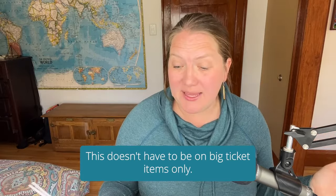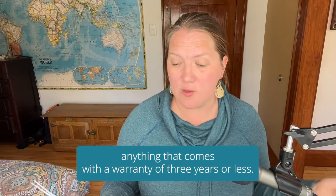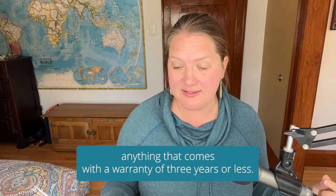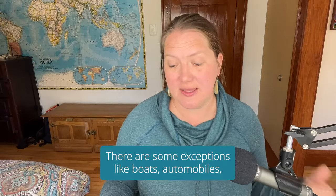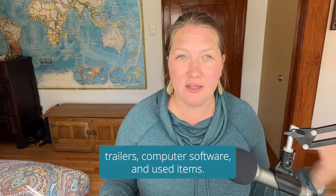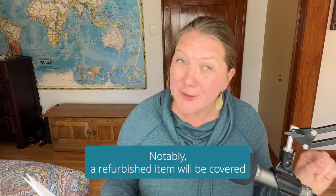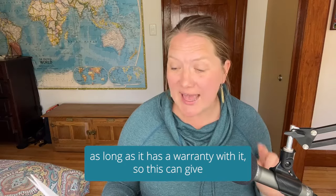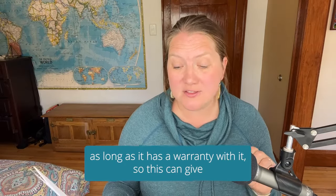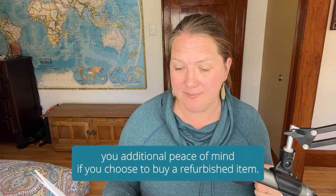This doesn't have to be on big ticket items only. It's valid for headphones, backpacks, shoes, anything that comes with a warranty of 3 years or less. There are some exceptions like boats, automobiles, trailers, computer software, and used items. Notably, a refurbished item will be covered as long as it has a warranty with it. So, this can give you additional peace of mind if you choose to buy a refurbished item.